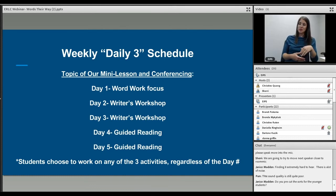And then on day two, our main lesson would be about writing, specifically we're using the writer's workshop program. And then on day four, we focus on reading strategies. That's just with our mini lesson. And then during our conferencing time in the small groups or individually, that's where we're working with students, while the rest of the class is working independently on their chosen activities. So for example, on day ones, when it says word work focus, the students still have free choice of any of the three activities for any block of time. But on day ones, when we're doing our conferencing time, that's when we're teaching the new word sorts.